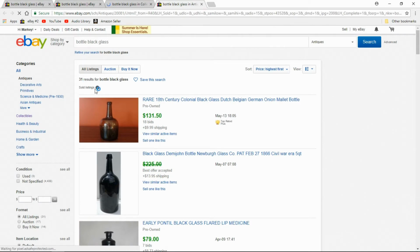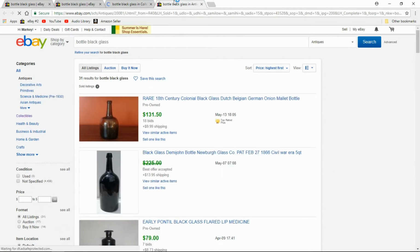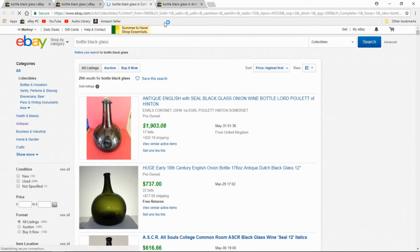But you can see that only 31 went in antiques, and 294 with the highest dollar ones are in collectibles. So that's where I'm going to look for them, and that's where I'm going to list them at. These are probably people who didn't do a ton of research and just threw them up in the first category they thought they would sell in. And again, this necessarily isn't the best category to put them in, even if this is probably the most logical. I think outside the box when I'm doing research as well as when I'm listing the item.